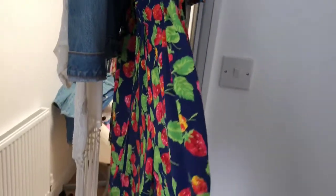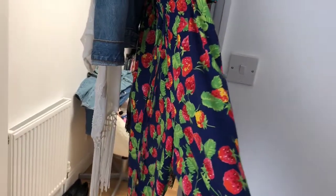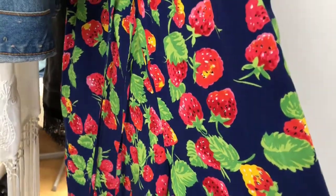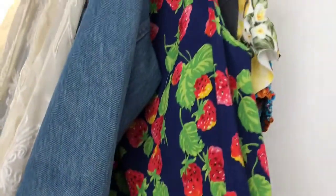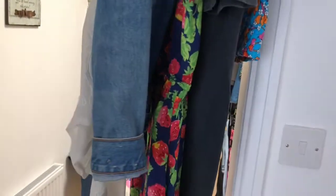And then I've got this really cute jumpsuit from Warehouse. I was gonna say Oasis, not Oasis, Warehouse. I got this last year. It's got strawberries on it, and it's like a navy blue background. It's like a sort of drawstring waist, really comfy. Really cooling, if that's the word. Like, you don't feel hot in that jumpsuit. It's like a really cool material. So yeah, that would be really nice when it's a really hot day.